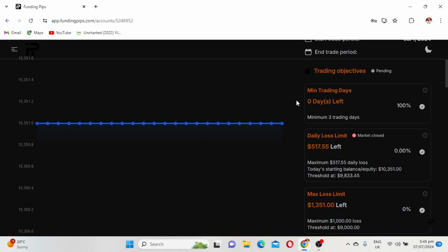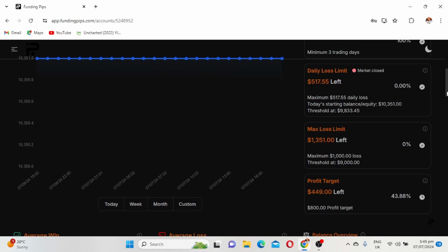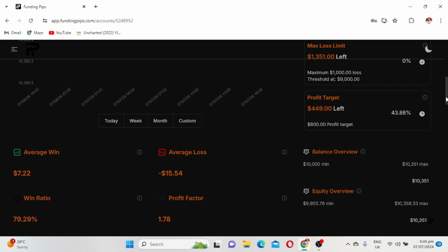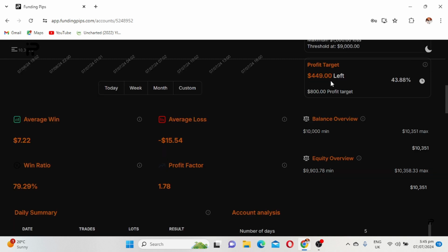So now the trading objectives. Minimum trading days: we are already over 3 days. The minimum trading days is 3 days, and the daily loss limit is 517. So far we are good, guys. Max loss limit, as you can see, it's 1.3 here, which is left, and the profit target is $449, which is left to pass this challenge, guys. We need 800 US dollars to pass this challenge.